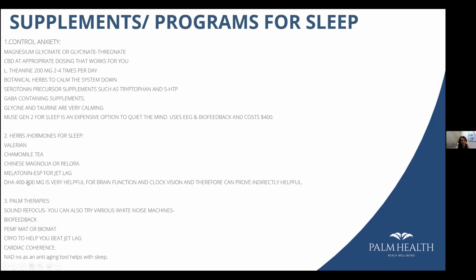I see melatonin as setting the stage for sleep, but remember, it's not just the eyes that see light, the skin can see light. So if the skin sees light, your melatonin can be destroyed. So it's important to keep your room really dark.